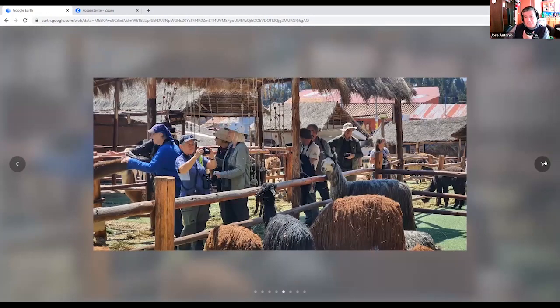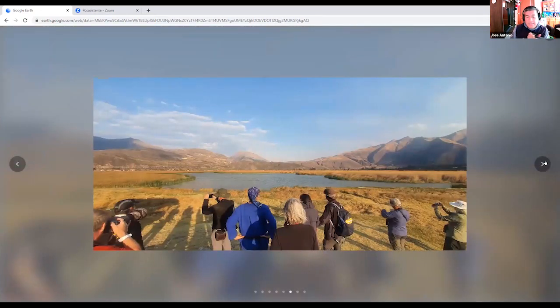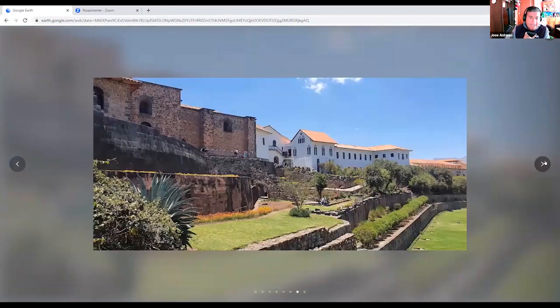And we also get the chance to see things like llamas and alpacas, which are South American camels, as you know, in one of the tours. This is a tour I did with Naturetrek clients last year. One day we also go to an Andean lake, where we can see a lot of Andean birds, including perhaps flamingos, Andean gulls, and things like that. And again, the amazing cultural and historical part of the city that we also visit during the tour.